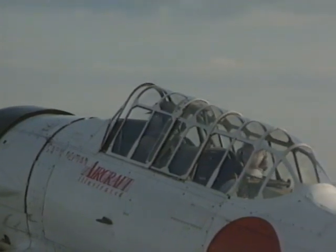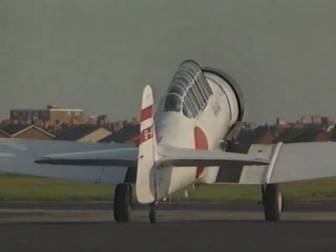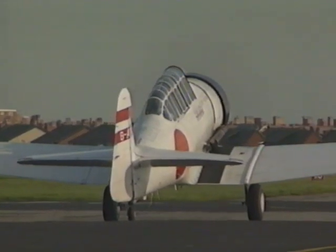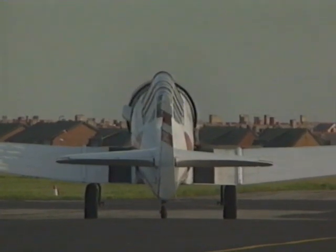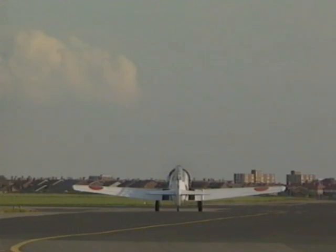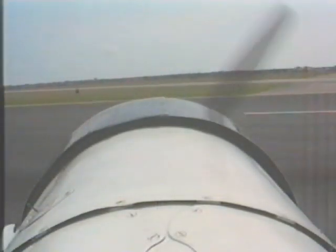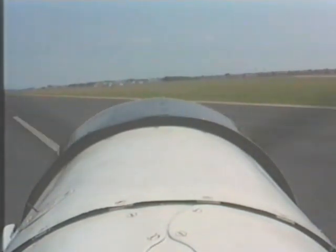Blackpool Harvard for taxi. Taxi via the central taxiway and initially hold short on the way to 8. Zero Charlie, left one hour to take off runway 10, wind 2, 04010.